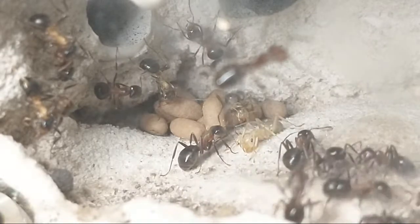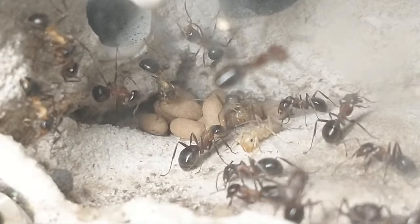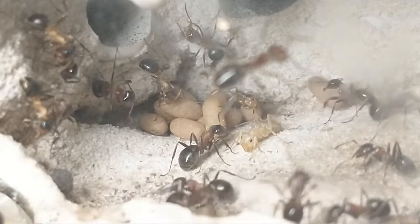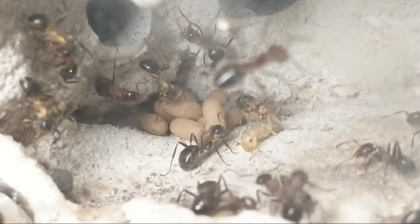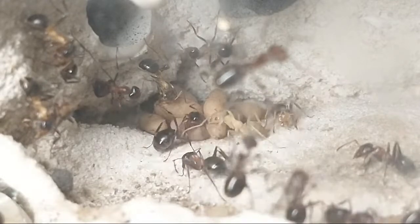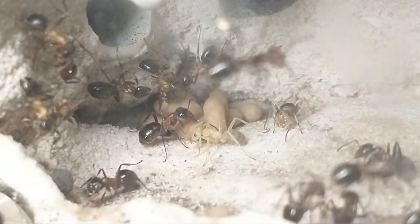Yeah, so I'm pretty locked into what colonies I've got available around me, because they don't ship many in the U.S. They are getting more though. I've got 3 colonies of the harvester ants that I got from Tar Heel Ants.